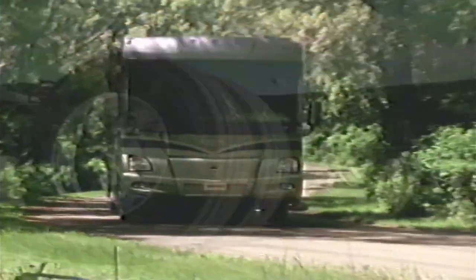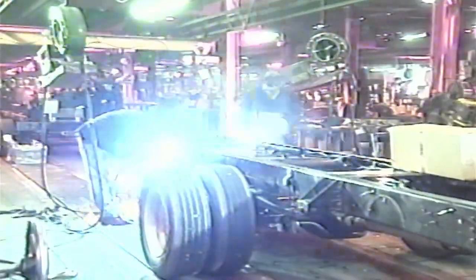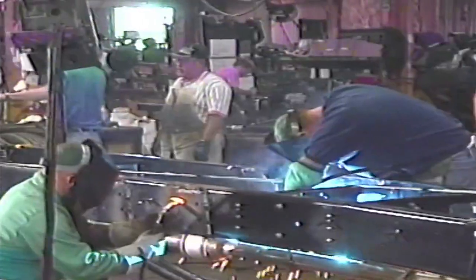You can't get them anywhere else. In fact, that's the case with the new Evolution chassis they developed with Freightliner. When you visit the factory, you'll see that every motorhome first starts to take shape in the chassis weld area. Individual chassis are prepped for production using rigorous quality standards. Sometimes the length is modified to increase the wheelbase.